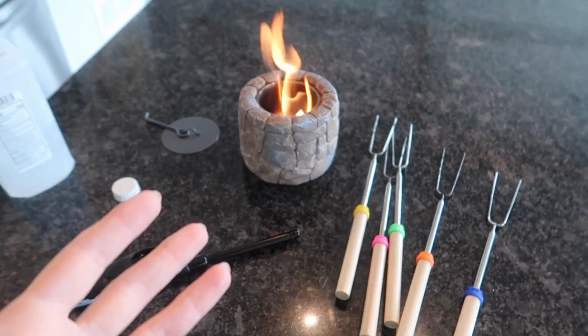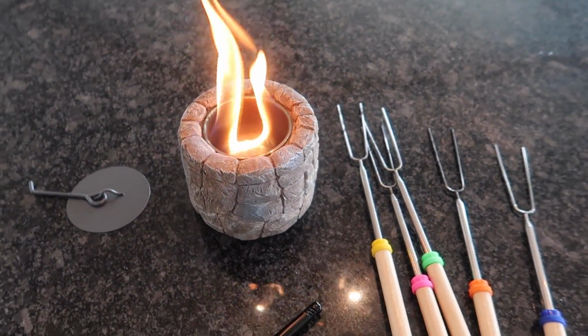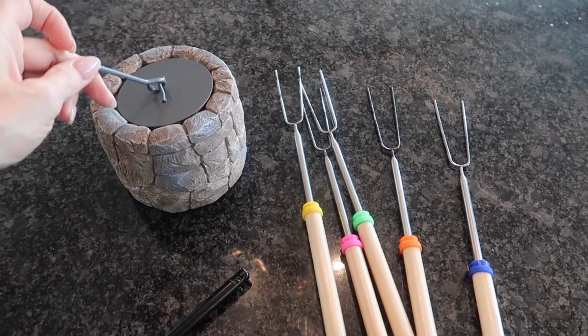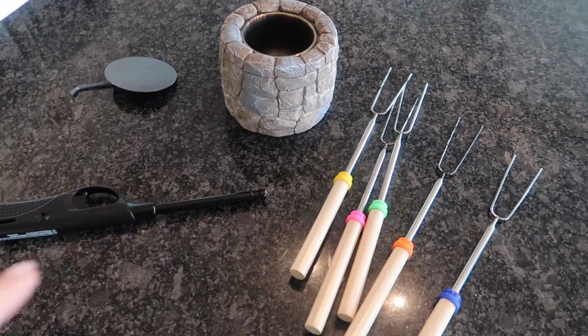Love this. I gave this actually to a friend for her birthday, and now she can also pass on that tradition with her children if she wants to have fun on a Friday night. It came with this little, I guess, stopper cover to put your s'mores out. I wish I would have had one of these much sooner.